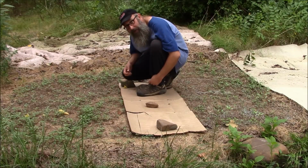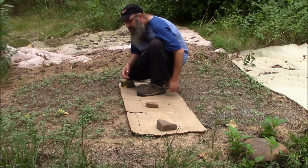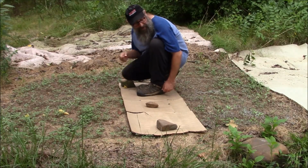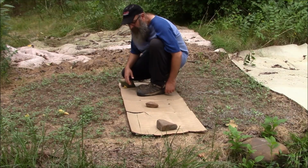Should have aimed the camera higher. This is the first patch of zinnia mix from that bag that I did, and it's growing pretty good. It needed the rain. I've been coming down here with a watering can 2-3 times a day, so it's paid off. It's starting to grow. I see zinnias all over the place. Don't know what this other stuff is, but a lot of zinnias.